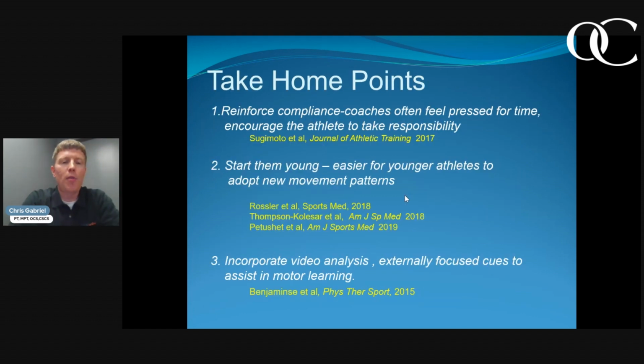So I'll just wrap it up with a few take-home points. First, it's really important to reinforce compliance. The best program in the world isn't going to be helpful unless it's done consistently. Some of the research shows that giving the athletes responsibility for this on their own, maybe team captains or team leaders can take control of this, and sometimes that does help it get done more consistently.